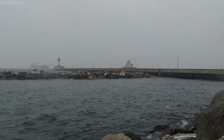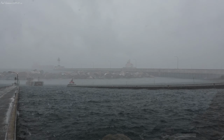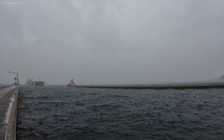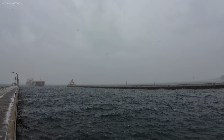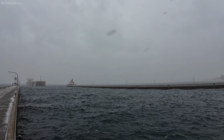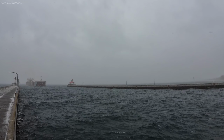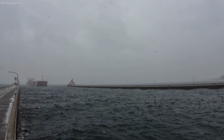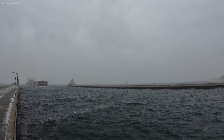Good afternoon, visitors. Right now, coming through the Duluth Ship Canal, we have the Edwin H Gott. The Edwin H Gott was built in 1979 by the Bay Shipbuilding Company of Sturgeon Bay, Wisconsin. She measures 1,004 feet in length, 105 feet in width, and 56 feet in depth.